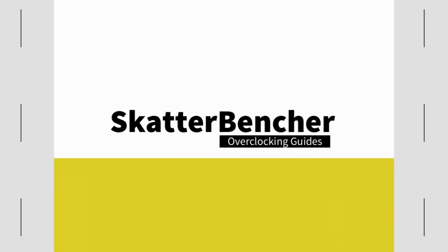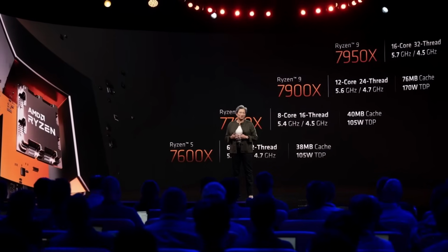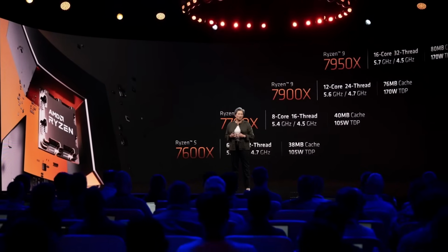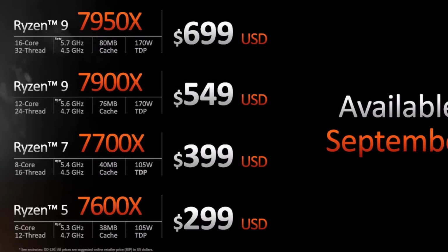The AMD Ryzen 7 7800X3D is the direct successor of AMD's very first X3D CPU, the Ryzen 7 5800X3D. It is also part of the third wave of AMD Ryzen 7000 AM5 processors. The first wave of Zen 4 Ryzen 7000 processors launched on August 29, 2022 and consisted of 4 SKUs ranging from the 6-core Ryzen 5 7600X to the 16-core Ryzen 9 7950X.